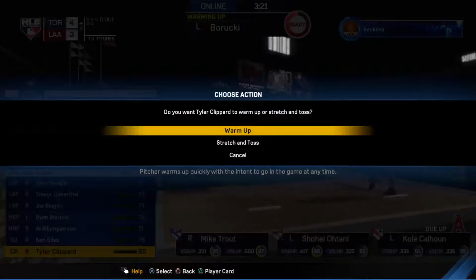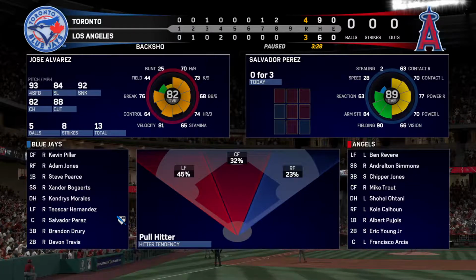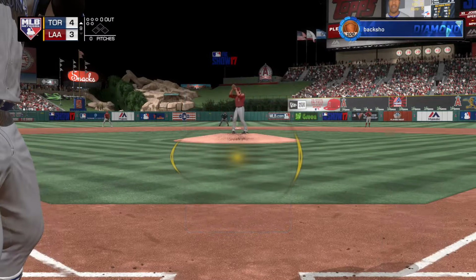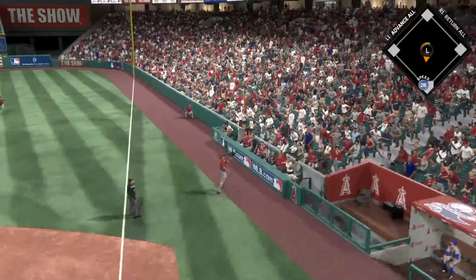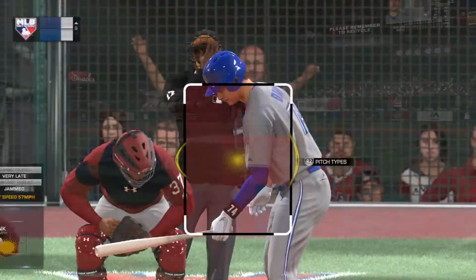Leading off for the Blue Jays, the catcher, number 13. Jim Johnson enters from the pen. Your attention, please. Now pitching for the Angels, number 33, Jim Johnson. And here's a ball hit in the air. Pujols will get under it to put it away just past the first base dugout, and that's out number 1.